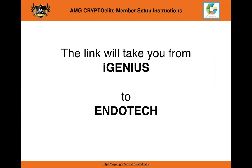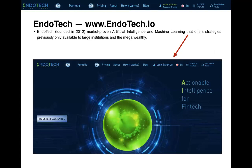So now, when you click that link, it's going to take you from iGenius to EndoTech. Get that? And you're going to arrive here. So I want you to take time to read up on them and learn all about them because they are absolutely amazing. They trade for institutions and for the mega wealthy. And now these strategies are being made available to the retail investor. That would be you and I, only by means of a relationship with iGenius, which I think is phenomenal. And I'm happy to be a part of it. And I want you to know that you are in the right place at the right time with the right people doing the right thing.